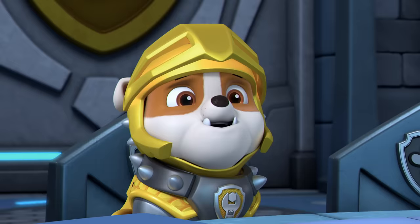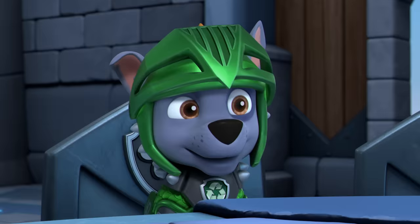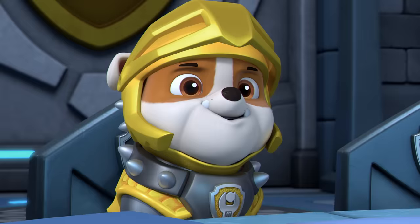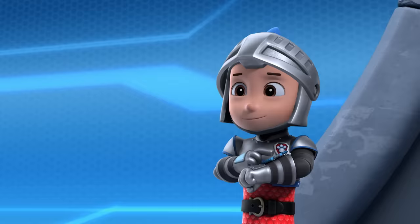Rescue Knights ready for action. Sir Rider, sir. Claw and Sparks wrecked the bridge, and now the royal carriage can't get back to the castle. So for this mission, I'll need... Rocky, green means go! And Rubble. Rubble on the double. I'm gonna need the rest of you pups, too. Let's do this. Let's go. All right. Rescue Knights are on a roll.